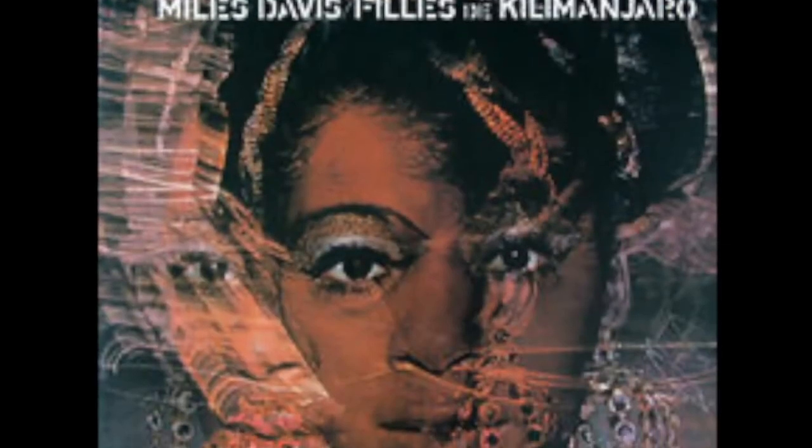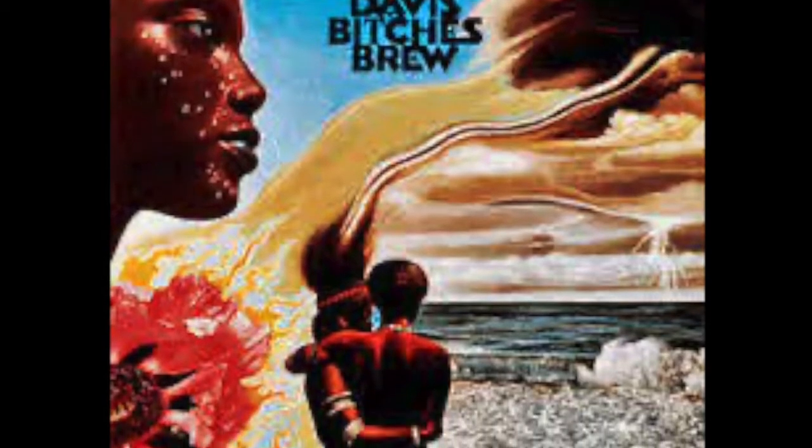A couple notable fusion albums that Miles came out with were Filles de Kilimanjaro in 1968, In a Silent Way in 1969, and Bitches Brew in 1970. The groovy sound of these albums really paved the way for future fusion pioneers and fans.